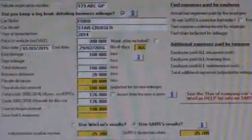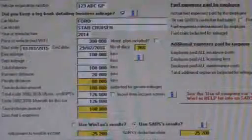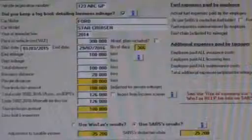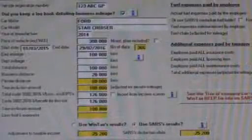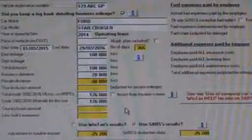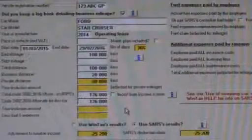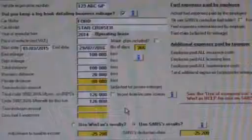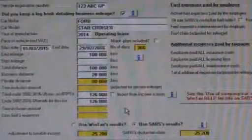The calculator handles operating lease cases just like code 3802 amounts, except that we must not enter a car cost into the calculator. I will now remove the car value. With no car value entered, the calculator will immediately recognize this as an operating lease, and the same rules apply for SARS's claim as with ordinary code 3802 amounts.